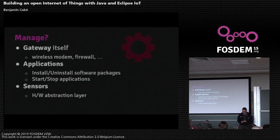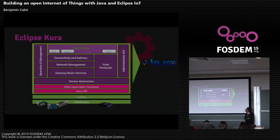And then for managing, and this is where we come to the project called Eclipse Kura. The idea is that for your apps, you need a container, right? You want to be able to install and uninstall your apps easily, maybe manage the dependencies between the apps themselves, or between apps and third-party libraries. You want to do all of this over the air, ideally. You want to be able to manage the gateway itself. If you want to use cellular connectivity, then you want to be able to manage the PPP connection of your cellular modem right from the framework. You want to have a nice abstraction layer for all your sensors. So that's the Eclipse Kura project.